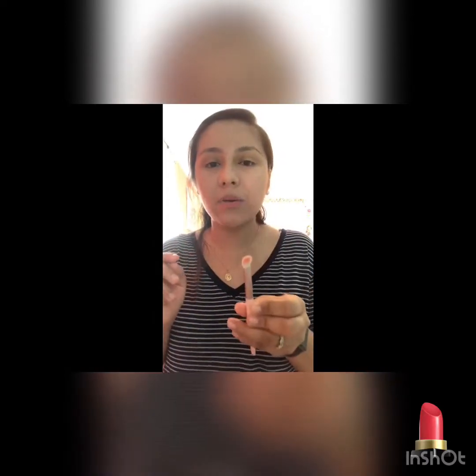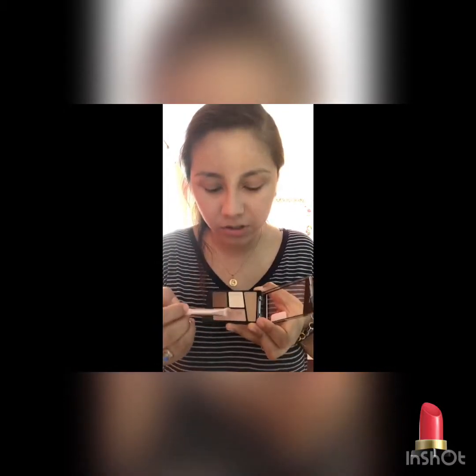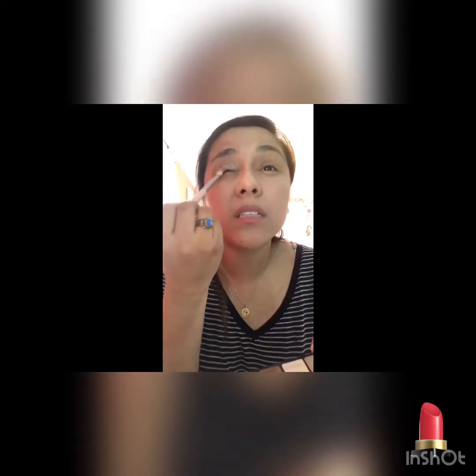Okay. So now that I've got that done, I'm going to go in with this other Kylie brush. This one is clean, you guys. It just looks like that. I don't know why. I'm just going to spray that in. Get that off. And now I'm going to go into this shimmery type of color. As you guys can see, it's already had some fallout in there. But like I said, I don't really mind as long as it does what it's supposed to do. I'm just going to apply that all over the lid, because it literally says on the thing, lid. So I'm just going to apply that all over the lid.